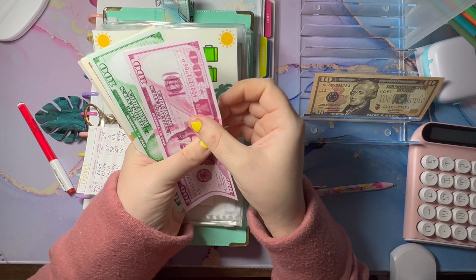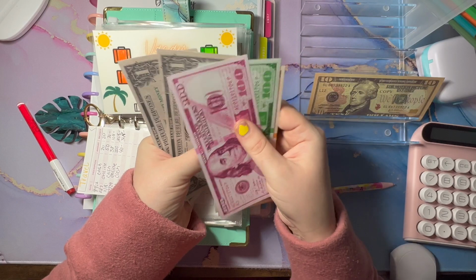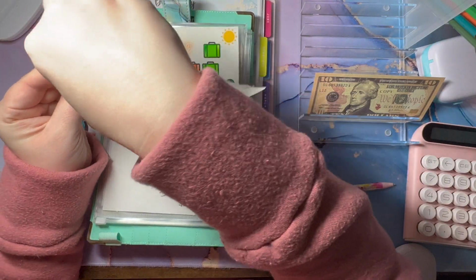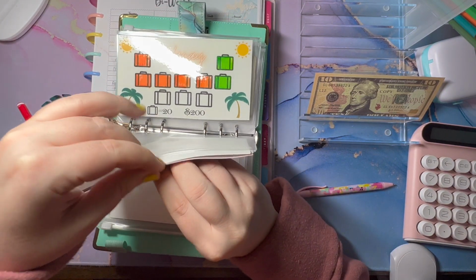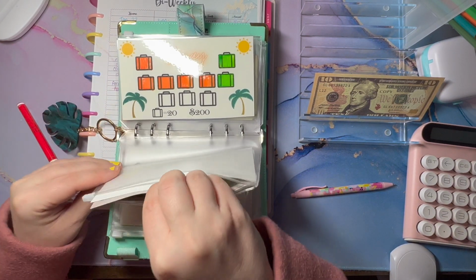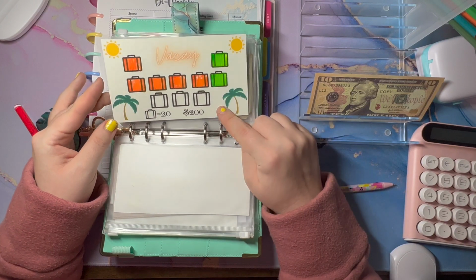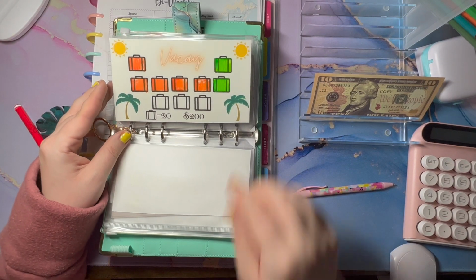All right. So in vacation, we have 300, 20, 40, 5, 6, 7, 8. 348, which is correct. And for the newbies, this tracker is just a little tracker that I made. Each suitcase equals $20. So whenever I put $20 in here, I get to color in another suitcase until it's complete. Once it's complete, it's $200. I already completed it once. This is my second time. And I am completing this as many times as I can before my vacation in July.